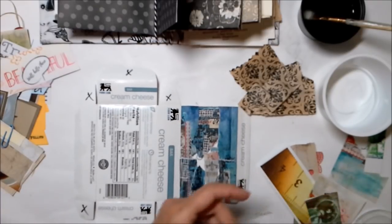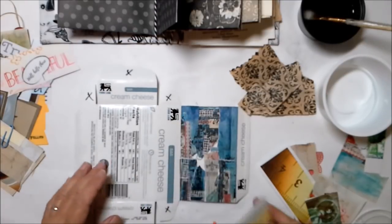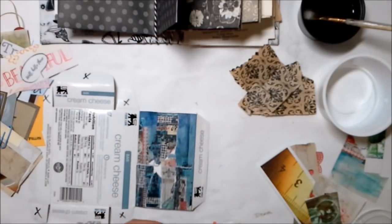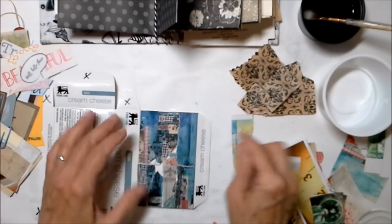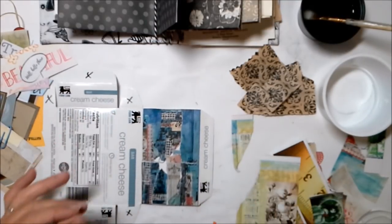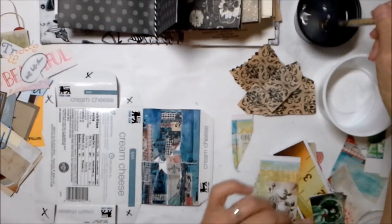Let me finish this up. I kind of like where we're going with the blue. This is going to need something here. I am being very aware of these crease marks, y'all. I'm also working with my glasses.